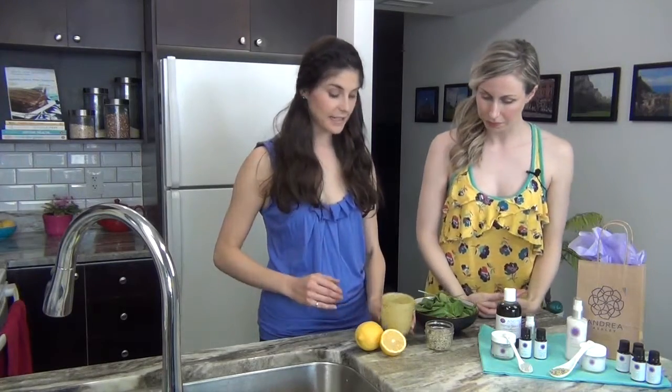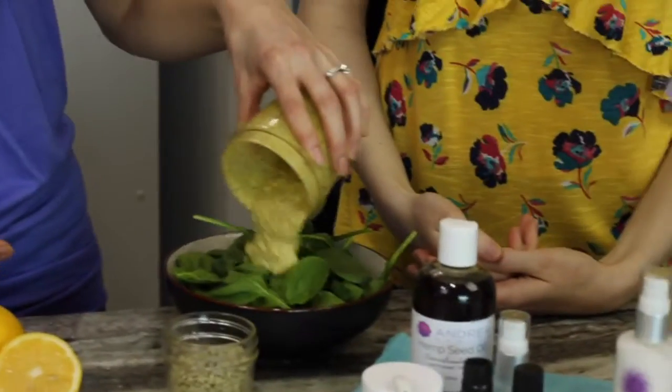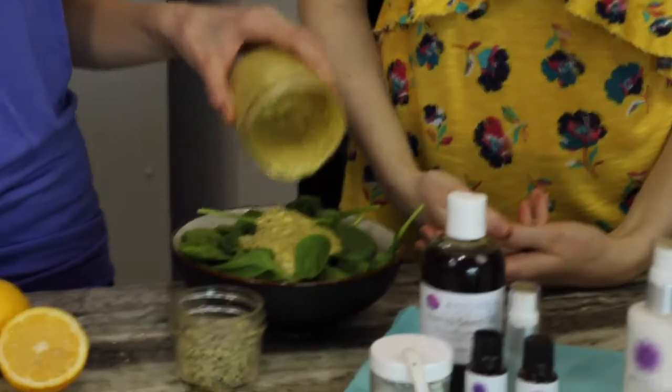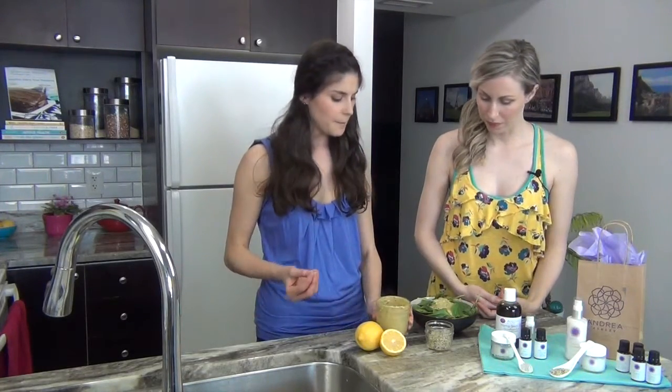So now the salad dressing is nice and blended. I'm going to pour it over my salad. It's nice and thick, and you can see the hemp seeds in there. Salads with dark leafy greens and bright orange vegetables are so great for people with blemish-prone skin because these vegetables are all really high in vitamin A, vitamin E, and zinc, which helps heal the skin and is also commonly deficient in people who are prone to acne.